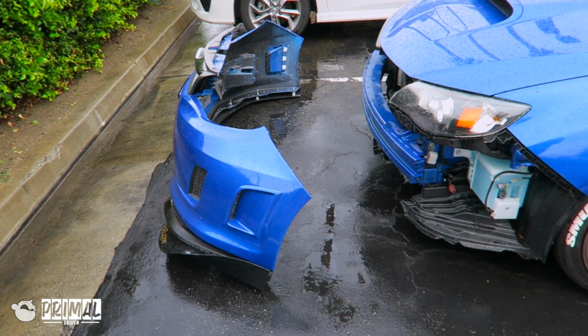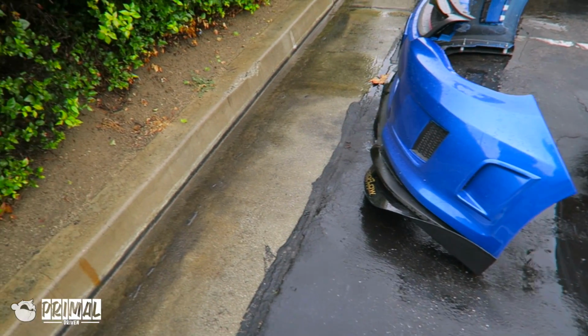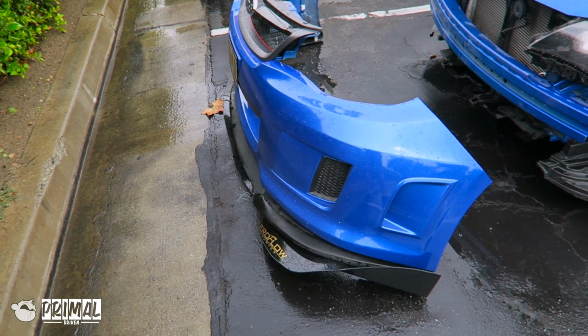Yeah, so this is what we're dealing with right now. That's the insides of the Subaru. But by far, this is the most interesting thing that's happened to me today. Oh, of course, it has to rain today too, right? It wouldn't be me if it didn't rain and everything happened at one time. Messed up arm. This couldn't be any worse.